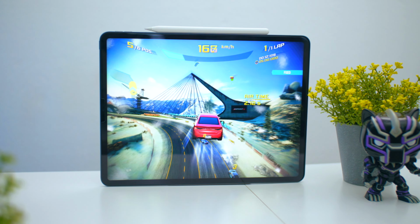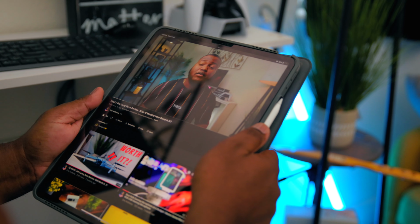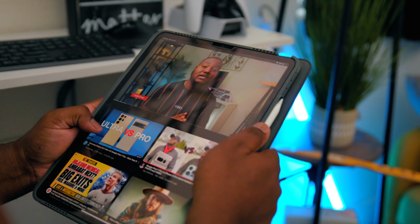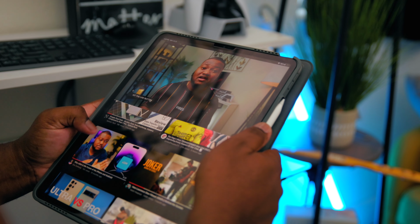Now, unfortunately, you won't find the same kind of display on the smaller 11-inch variant, as it uses a more traditional LCD screen. And that's not to say the display on the 11-inch iPad Pro is bad at all. It's actually quite a stellar display, but you can see the black levels on that display is actually just a little gray to me when compared to the mini LED that lets blacks be truly black.